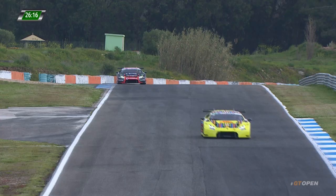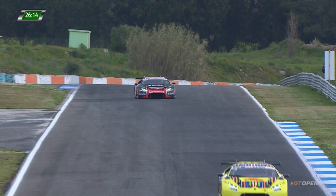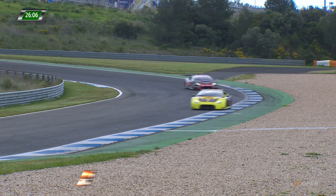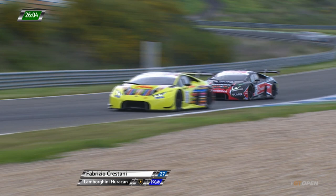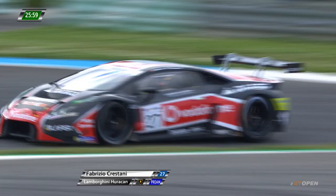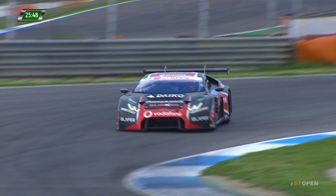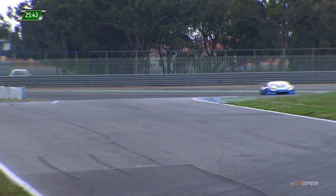And they will be in contention for the Pro-Am honours, as will this car, the sister car of Miguel Ramos, former champion, and Fabrizio Cristani, former champion. And it is Fabrizio Cristani, the 2016 International GTOpen champion, who's at the wheel of the car for this opening qualifying session of the season. Lazarus team, who claimed the title on their debut year in the championship, with Cristani and Biaggi behind the wheel, returning to the series.